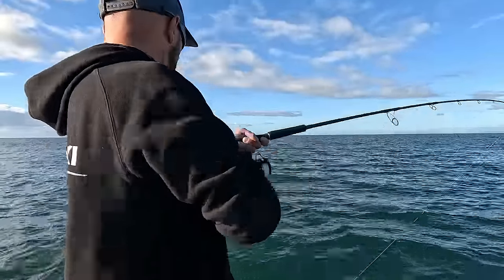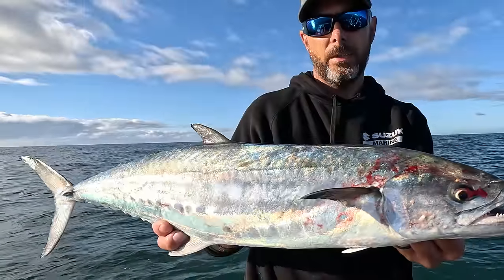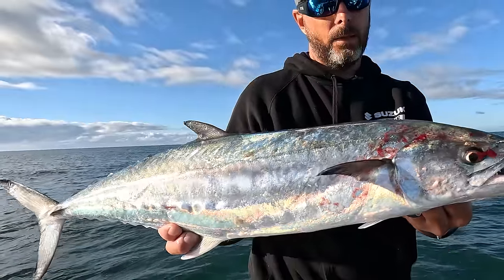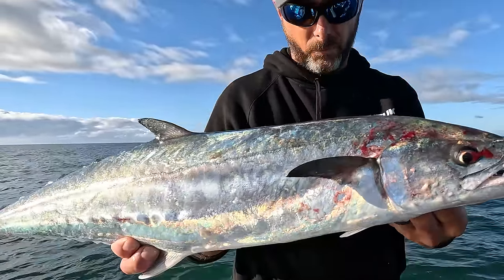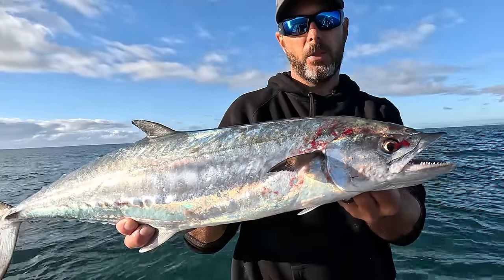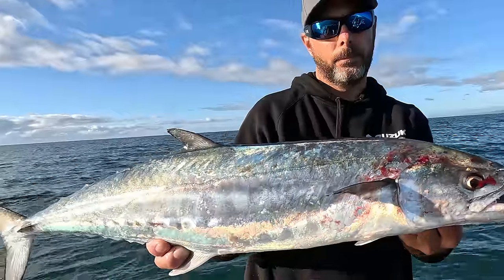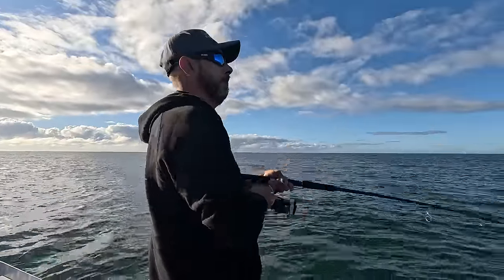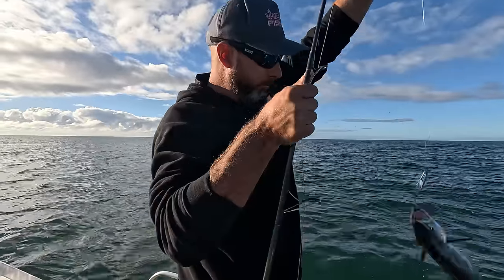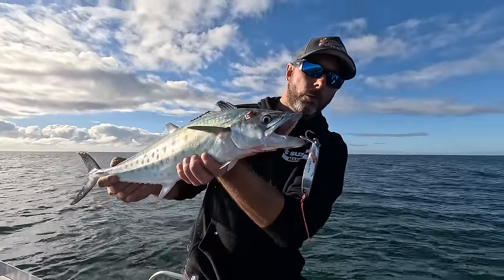We'll fight that one. Having a bit of a go. Well, that one's a little bit better size. They go pretty hard when they get that bigger size. Little ones don't put up too much fight. I'm using reasonably heavy gear for them, but that one there went pretty well. I actually thought it might have been a small Spanish there for a moment. Beautiful. Slug I've thrown on there, I've got him hooked right in the bottom of the jaw.